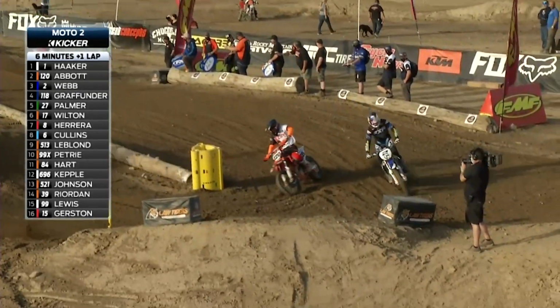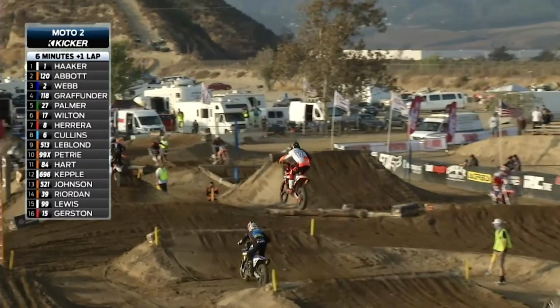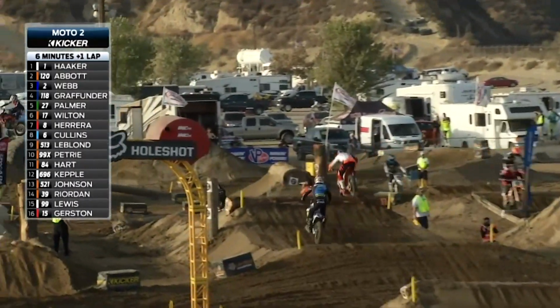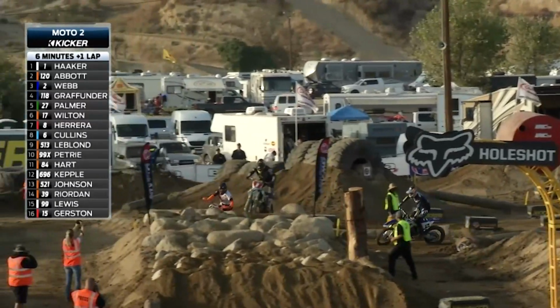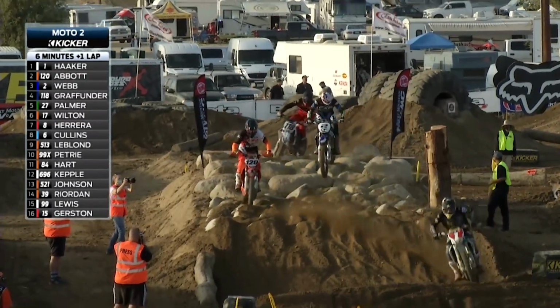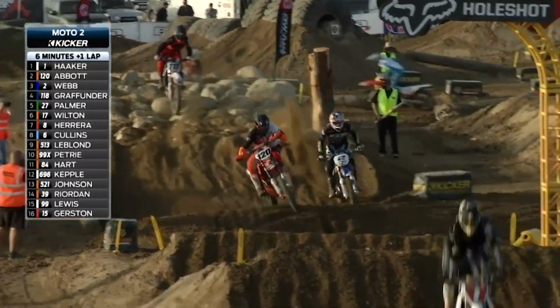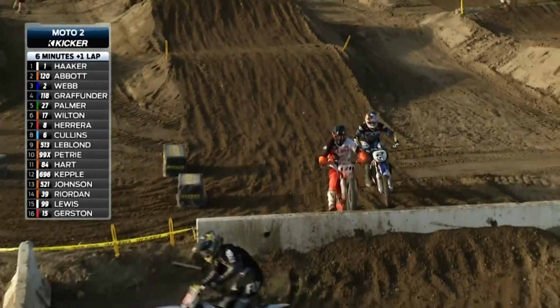And now he's got Abbott second. Here comes Cody Webb on the outside, gonna try to make the same move. Not close enough. Abbott covers his line. Now Abbott's on the right side, his right side of the rocks. He's gonna try to defend that inside line. That's where Haker was able to make the pass. He drifts wide. He learns, see?